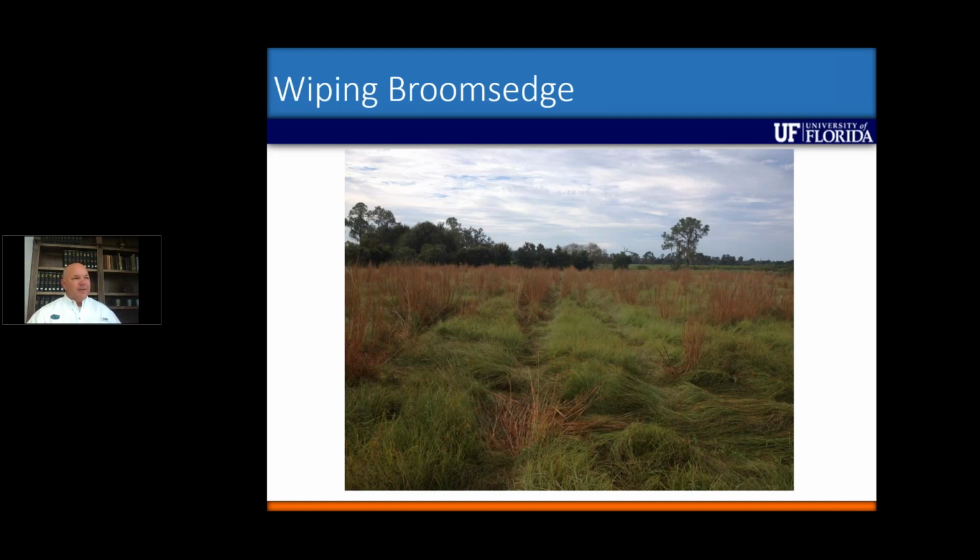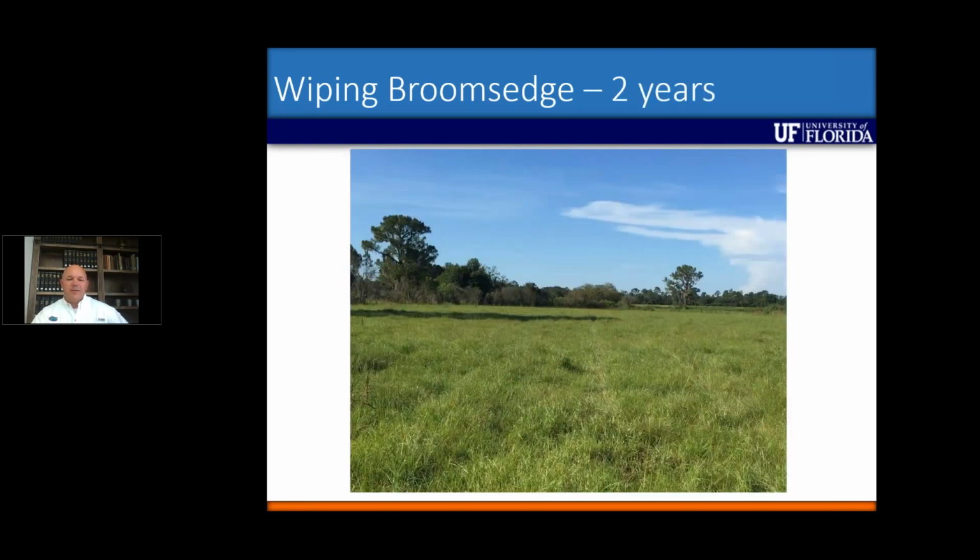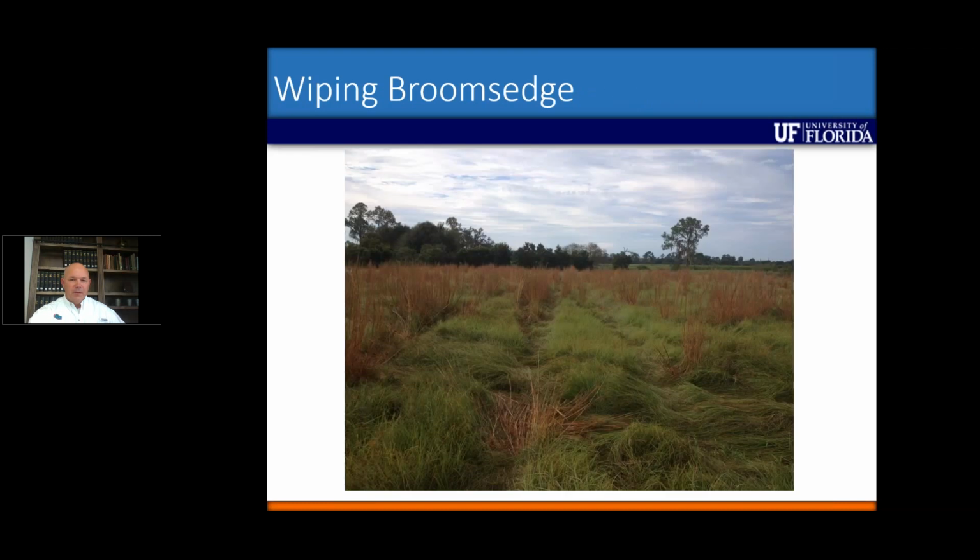We went ahead last August, September, and wiped again, same concentration. And this picture shows what these pastures looked like about 2 years later. We took this picture in June this year. So you can see how much cleaner this pasture is compared to 2 years before. So we're pretty excited about that. I think that's really a great option for our producers that have broom sedge that really have no alternative, since we have no selective herbicides for broom sedge management in Bahiagrass at all.